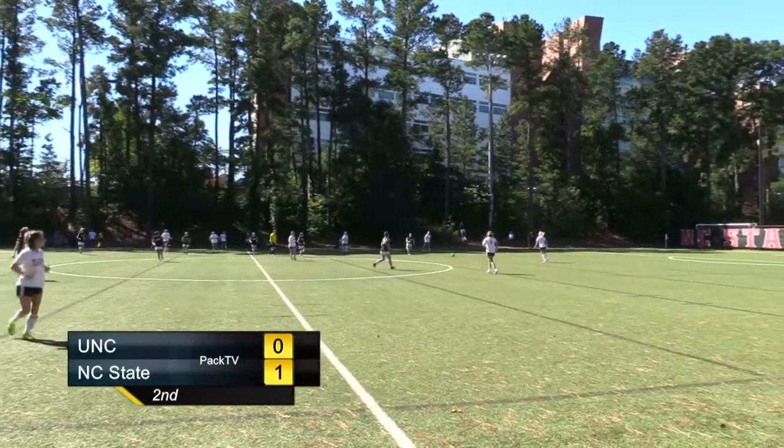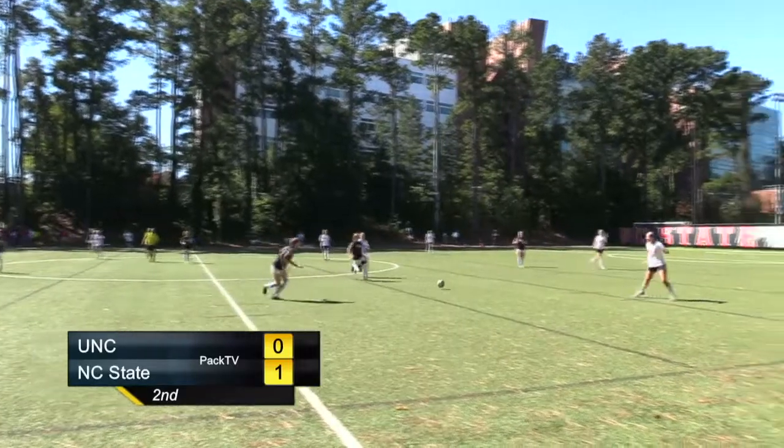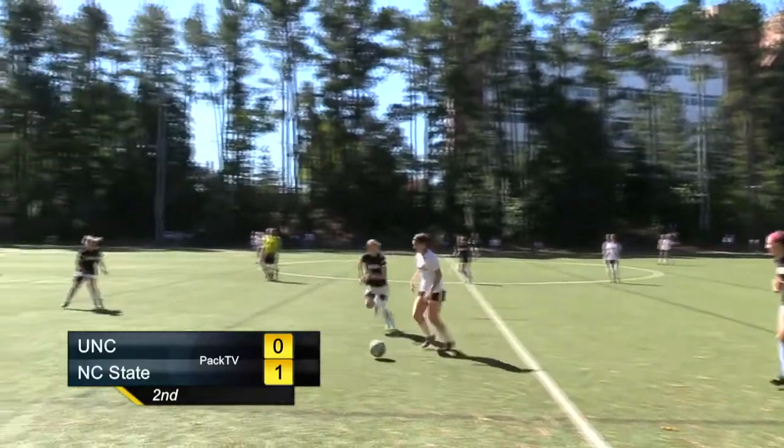Back and forth play here on the far side. Maybe they're on the far side because that's where the shade is, although it's really a nice day out here. State has it up here, looking to push up field.